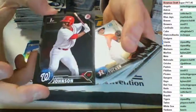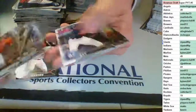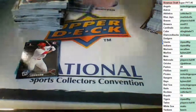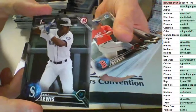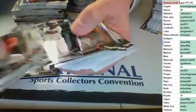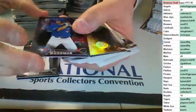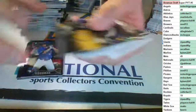Daniel Johnson out of 499 paper for the Nats. Cool, he says. So exciting, huh? Kyle Lewis out of 499 paper for the Mariners. BJ Woodward, that's for the Blue Jays. It's chrome out of 250 purple.